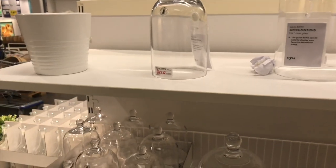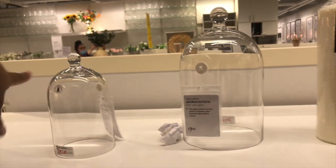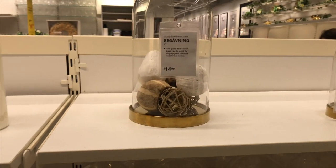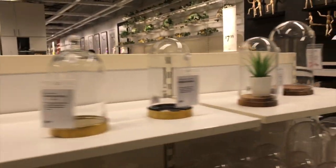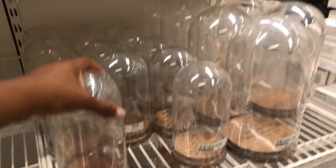So I've also been looking at these online. I didn't realize they had two different sizes, but I like both of these. And then I also really like these. Now I like the ones with the gold bottoms. And then they have some with the wooden bottoms. And I like these as well.